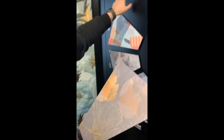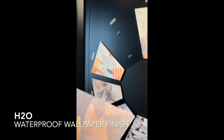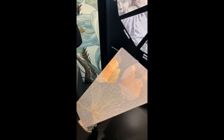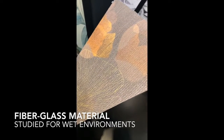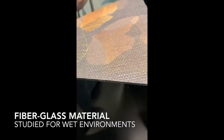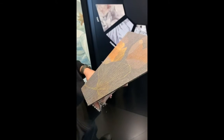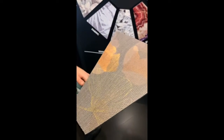We also have this one. This is called H2O. It's a waterproof wallpaper. What does it mean, waterproof? This means that this is a fiberglass finish wallpaper that after a specific application of materials, in particular resin and protective, becomes completely waterproof. So it means that this can be installed and applied also in wet environments such as bathrooms, kitchens and so on.